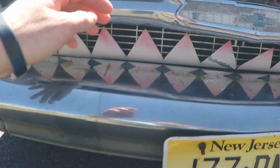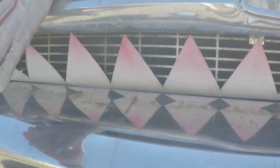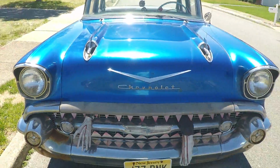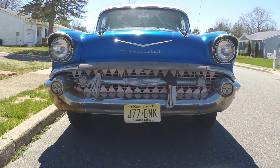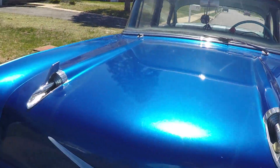He added this on here. They're like little aluminum strips or whatever, and he's got like hands here and stuff. Oh, that's cool. Gives it a nice little mean, aggressive look, like it has teeth on it. I don't know, definitely pretty cool. I would pop the hood. Unfortunately, I don't really know how this pops. Oh wait, this might be it.